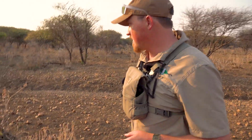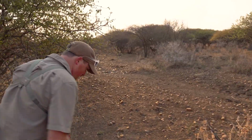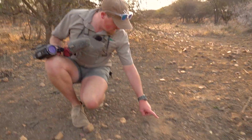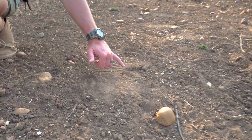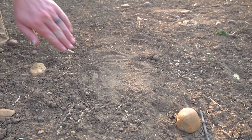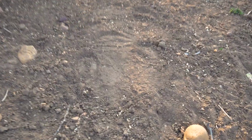So we found some pretty fresh white rhino tracks. And we're actually on a mission to see if we can now track and find this guy to hunt him. Beautiful big tracks. If we look down here, you can see there's the whole track. There's the left toe, the right toe, the front facing toe. It's going this way. We've been on the track for quite a while now.